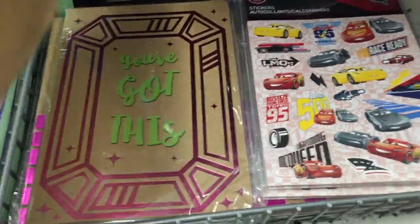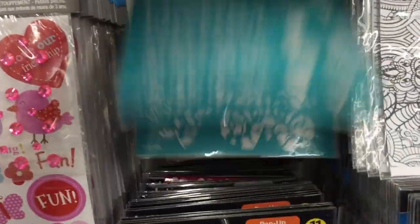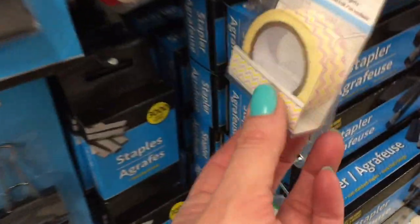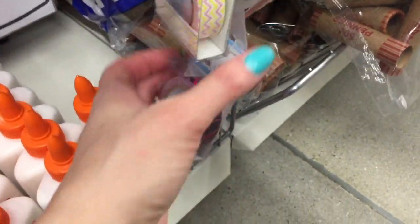Let's see what else we have. You've got this. And make a plan. I haven't seen those really cute shaker stickers yet. These have beads in them. I'm seeing the same washi. Maybe this one is new. Some of these look a little bit different. Does this look different from last time, Birdie? Yeah, a little. Maybe that one.